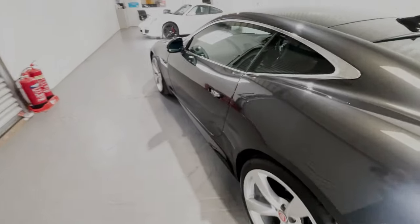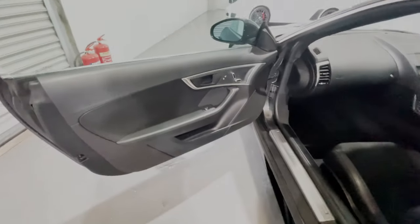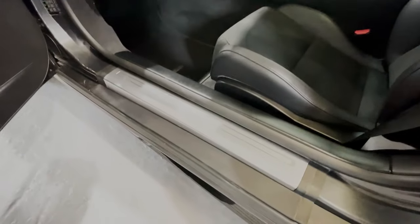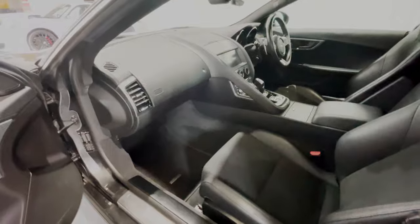Looking at the passenger side of the car, and again, everything is in beautiful order. A perfect door card, a completely factory fresh scuff plate, and this beautiful seat, which again is in stunningly good order throughout. Everything just as it should be.